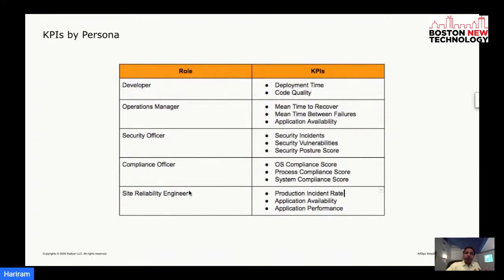Similarly, there are KPIs for operations managers like mean time to recover and mean time between failures. For a security officer, it's mostly about managing risk in terms of security incidents or security vulnerabilities in your various security testing processes. And if you're a compliance officer, you're looking to track process-level compliance, application-level compliance, and system-level compliance. And if you're an SRE, you're focused more on the availability and the performance aspects of your pipelines and your software and so forth. So those are some of the key KPIs that you can focus on from different persona standpoints. I hope this gives you a bit more understanding of the kind of metrics that will help you get better at what you do and help get faster at doing software while maintaining the quality.